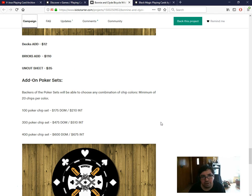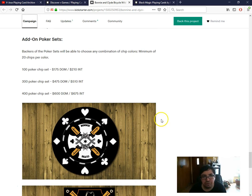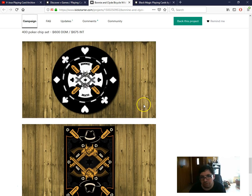Who the hell is gonna buy a 100 poker chip set? $175 domestic, $210 international for just 100 poker chips. They don't even allow you to buy just one if you wanted, just for collection purposes. I don't see who's gonna buy that. It's spending a lot of money, I would imagine, to customize and create these poker chips that nobody's gonna buy, and it's gonna be a loss for them.